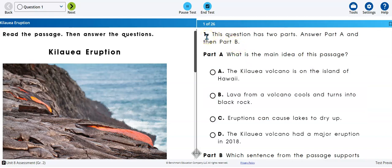We always have two-part questions, and we always know whatever we do with part A, part B is going to be affected by it as well. So let's make sure we're real careful in our answers. This question has two parts. Answer part A and then part B. Part A, what is the main idea of the passage? So the entire story, what's the main idea?